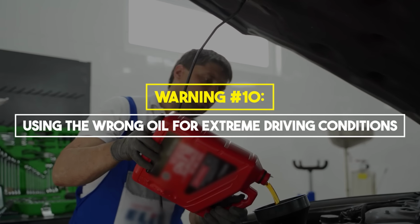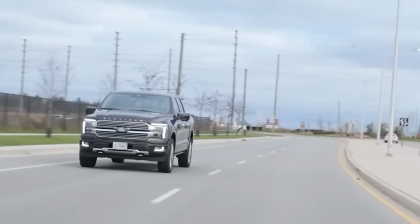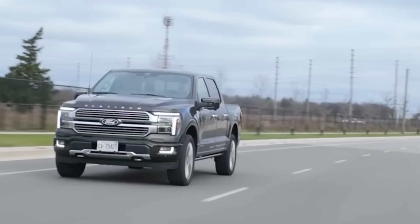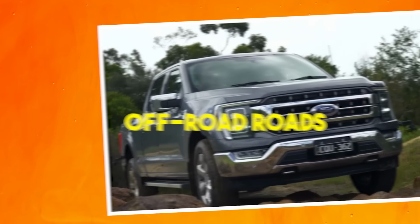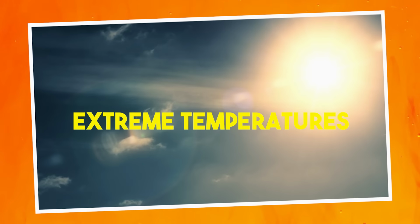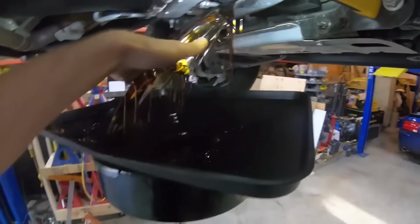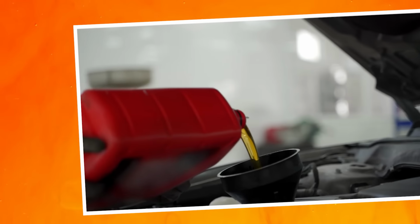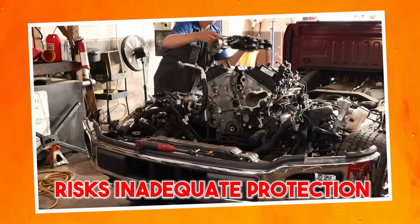Warning number 10. Using the wrong oil for extreme driving conditions. Not all driving conditions are created equal. Heavy towing, driving on dusty or off-road roads, frequent short trips, and extreme temperatures put extra strain on your Ford's engine oil. Using standard oil change intervals or lighter viscosity oils in these harsh conditions risks inadequate protection.